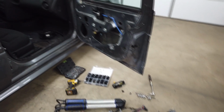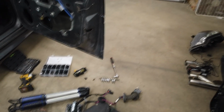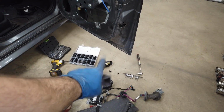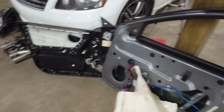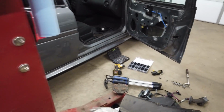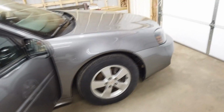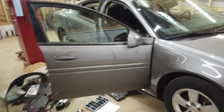It's a couple things. It's a little bit of a pain to get to, like the door lock mechanism and everything, which is right there. That's not working, so we're going to take this one. But all in all, we'll get this finished tomorrow. This is when we're going to get all the parts on this thing I kept saying we're going to do. Finally.